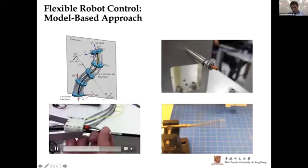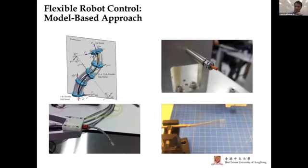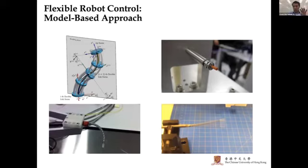If you pay attention to the pointing direction, no matter how you move the back end, the tip pointing direction remains the same. Because we have a fiber embedded inside, you can maintain the location and position of the flexible instrument.